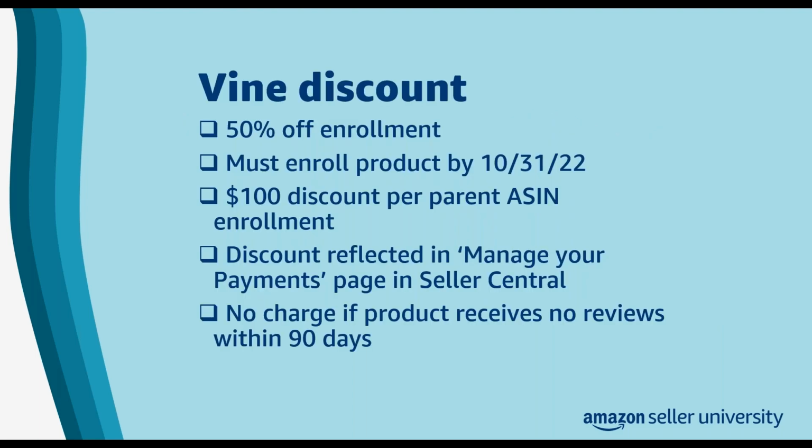This month, you can save 50% on your Vine enrollment in the US. If you enroll your product by October 31st, you can receive a $100 discount per parent ASIN enrollment. Your discount will be reflected directly against the Vine enrollment fee charge on the Manage Your Payments page in Seller Central. You won't be charged if your product doesn't receive a Vine review within 90 days of enrollment.